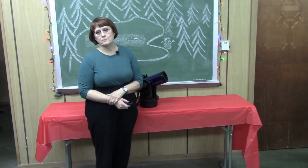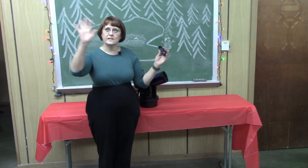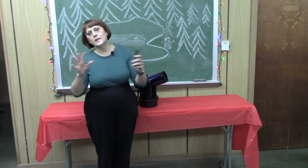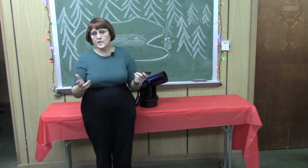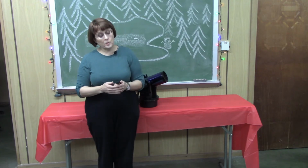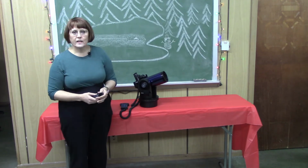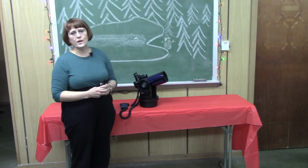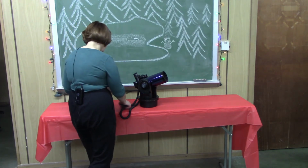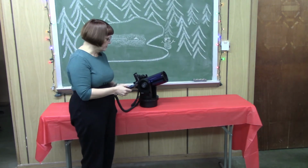Now we'll look at motorized mounts. As the Earth rotates, celestial objects appear to drift across the sky. To keep them in view through your telescope, you need to keep moving it. This can be done manually or with tracking motors. Motors cost more money. Go-to mounts use an internal computer to aim a motorized telescope at a desired celestial object automatically. You just type in the object you want, and the telescope slews to it.